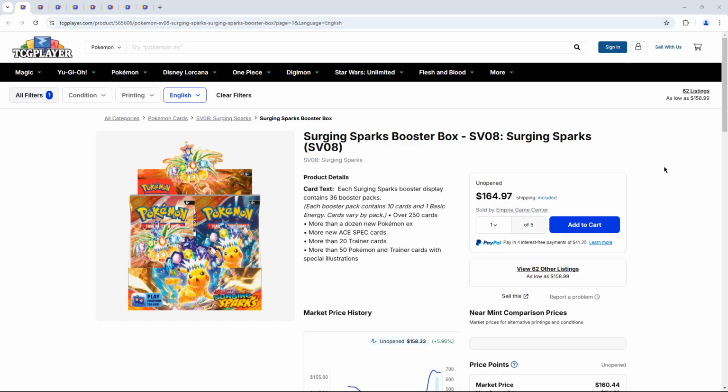The cards inside of the set are going up in value. A lot of them are also just maintaining value, and just overall at 160, I think this box is still a good pickup. I know there's a lot of people that are going to say that this set is going to crash and be overhyped and it's going to crash in like a month or two.